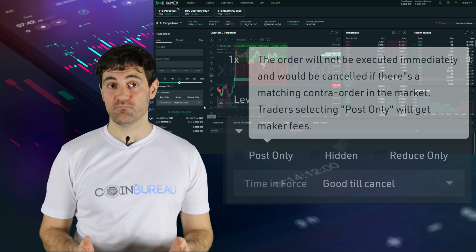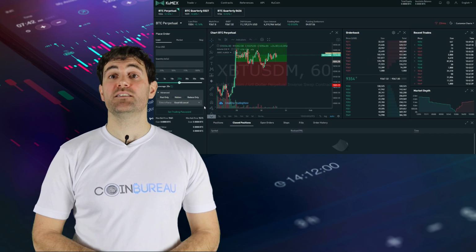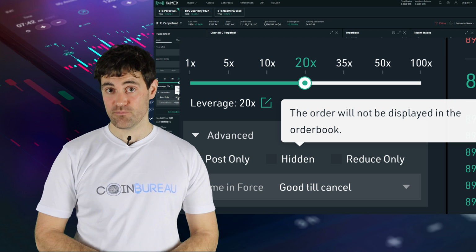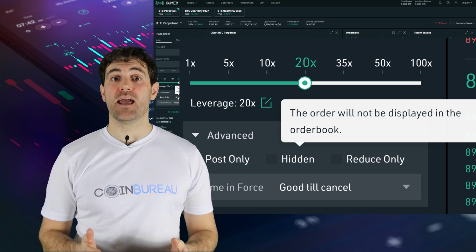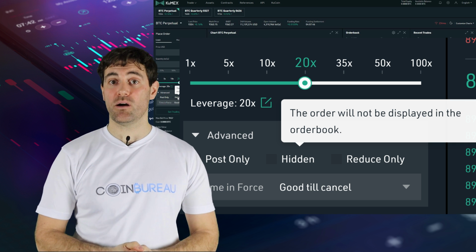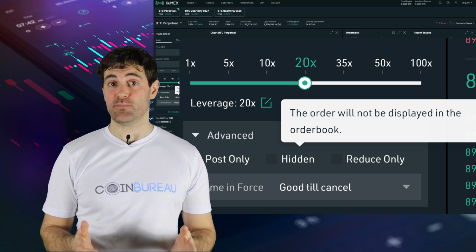being a market taker. One order parameter that is unique to KuMEX and that I've not seen at other exchanges is their hidden order. With this, when you place an order, it's kept off of the books. This can help reduce the impact of large orders on the broader market and prevent you spooking said market.